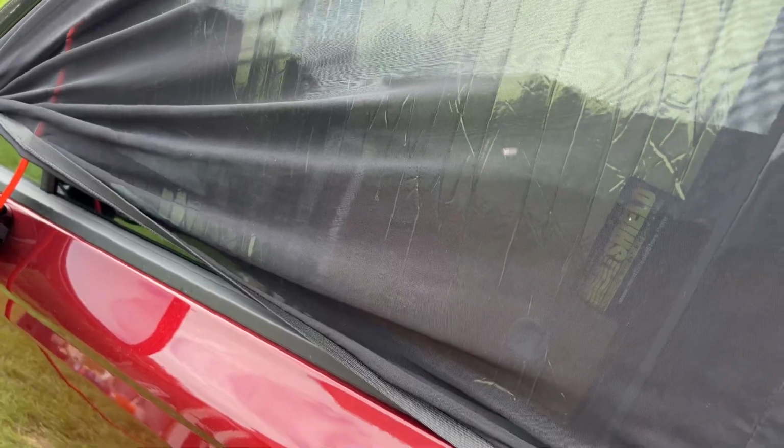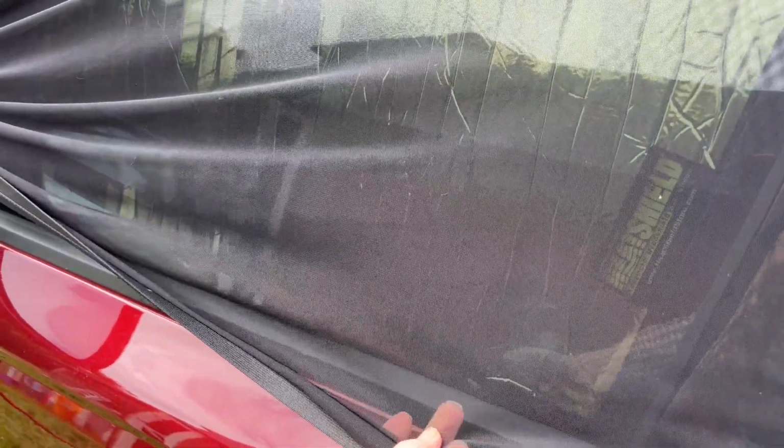Anyway, this is the front. I have one of these mosquito nets. These are excellent, so I can have the window open ajar. Let me just close this because I'm just thinking about bugs and AC. There we go.